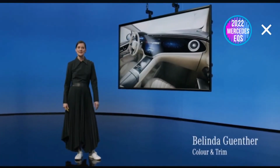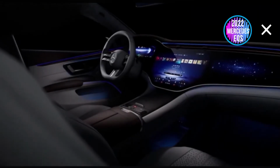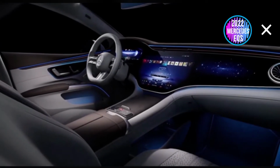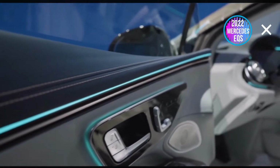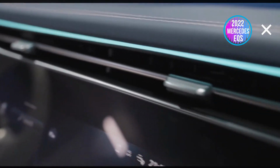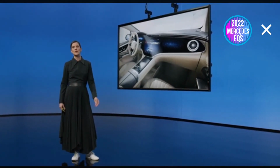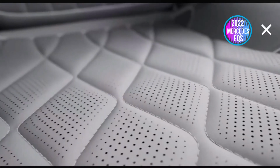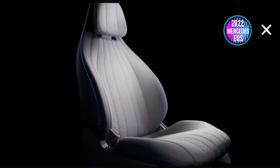Thank you, Peter. The EQS interior design is set in a unique atmosphere with technologically pioneering as well as classic materials. For the EQS, we created a remarkably progressive and luxurious color world with both warm and cool tones. It perfectly underlines the beauty of the sensual shapes of the interior and plays with poles of opposites.